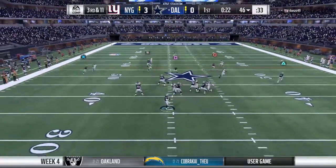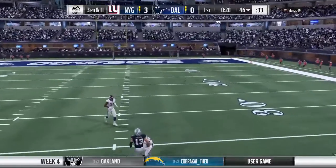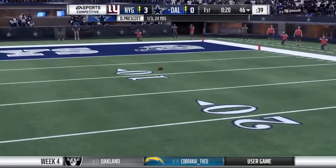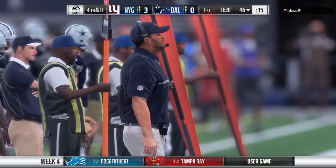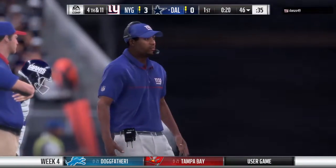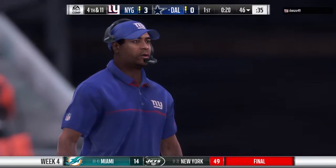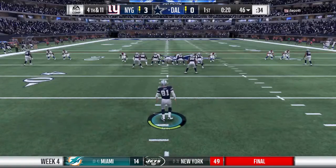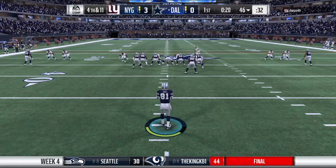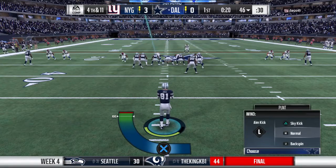On 3rd down, it's Prescott. And that is incomplete. And this pass defense, they were sensational in the win last week, and they're looking good here so far in this first quarter. You know, we often talk about how offenses get locked in, and that runs over multiple games where they're really in that zone. Defenses can be the exact same way, and I think we're seeing an example of it here.